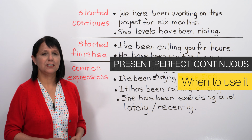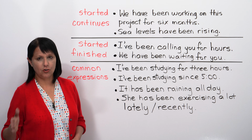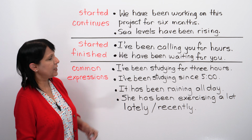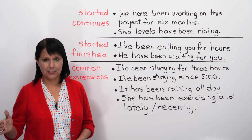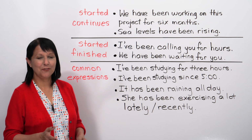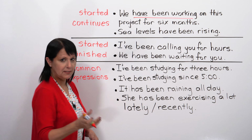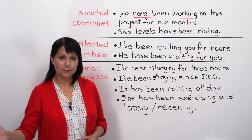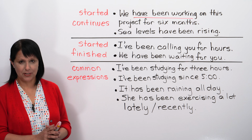Now let's look at when to use the present perfect continuous tense. So, as I said earlier, you can use it for something that started in the past and it still continues now. For example, we have been working on this project for 6 months. What does that mean? We started working in the past, 6 months ago, and we have been working and working and working. So therefore, you can say we have been working. So have been working, that's the tense, the present perfect continuous tense. All right, there you go. And it means that they started 6 months ago and they are still working. All right, so it combines that past and present.